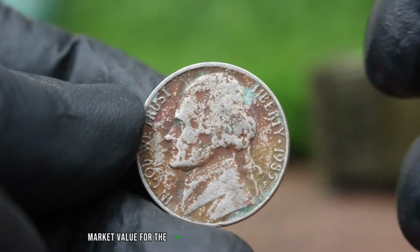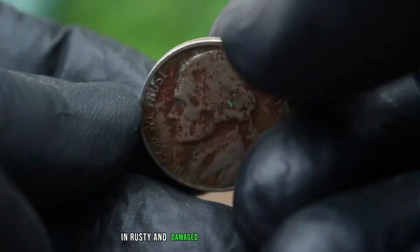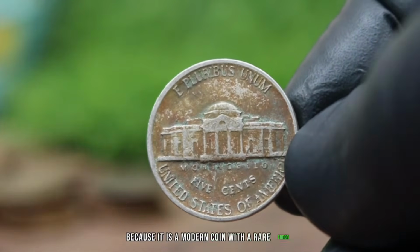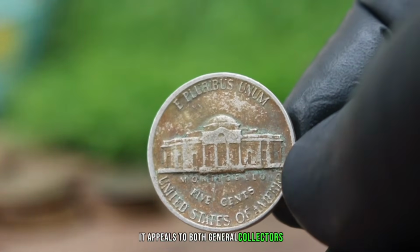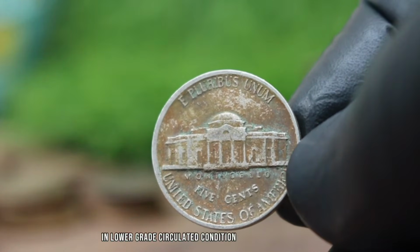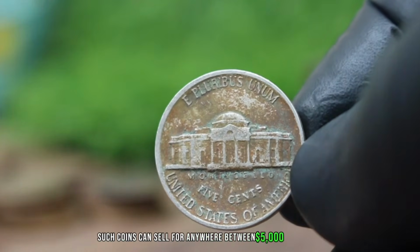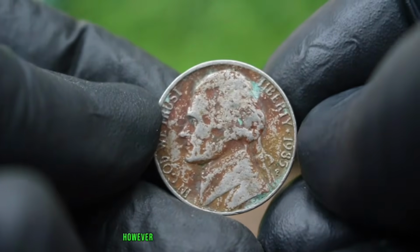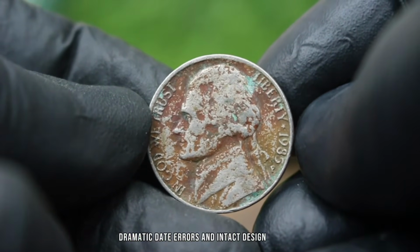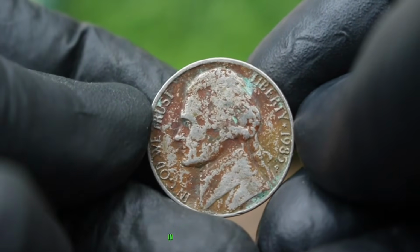Market value for the 1985 damaged date P error Jefferson nickel in rusty and damaged condition can vary widely. Because it is a modern coin with a rare error, it appeals to both general collectors and specialist error coin enthusiasts. In lower-grade circulated condition with damage and rust, such coins can sell for anywhere between $5,000 to $20,000. However, exceptional examples that have clear, dramatic date errors and intact design features have been known to fetch prices upwards of $200,000 in prestigious auctions.